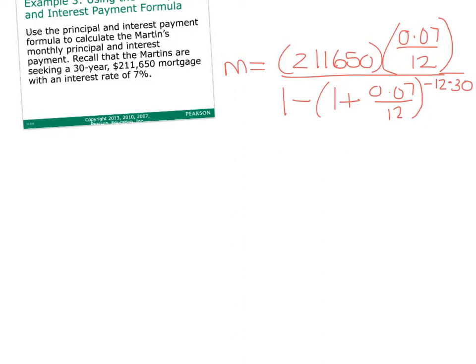Okay, now if you want to do this by hand, you can. You would need to simplify the numerator as much as you can and the denominator as much as you can and divide. You can also do this in your calculator, typing it all in one step. So let me show you how to do that if you would like in your calculator. We'll do a video.